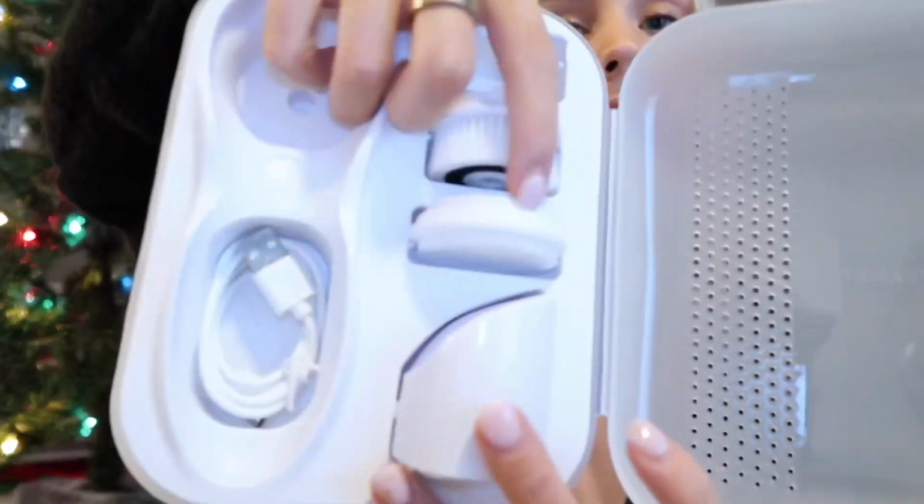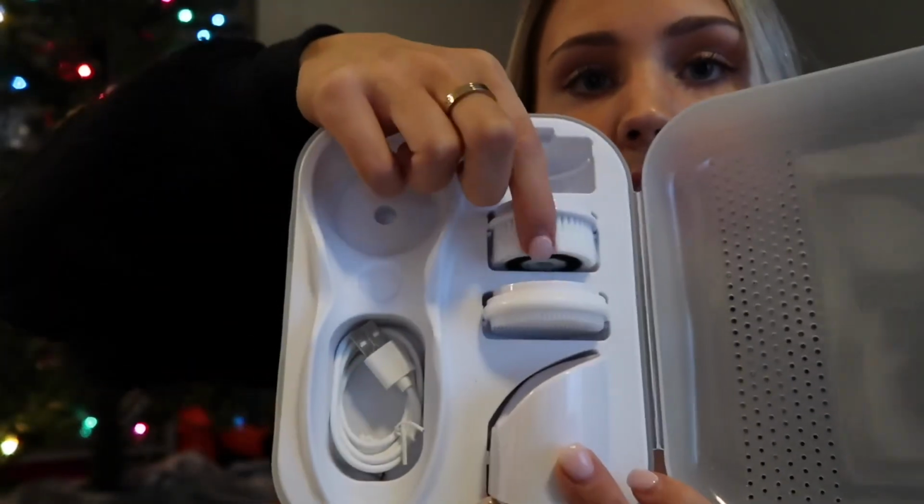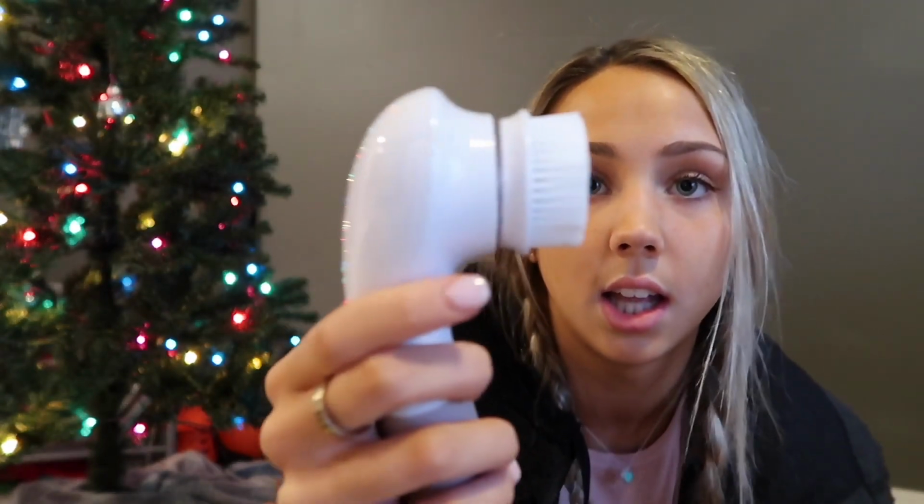And then the three heads, this one below here is for very sensitive skin, it's just a silicone brush. This one's thicker, it's an exfoliating brush, which says to use once or twice a week. And then I have this one on right now, which is the Daily. You can just wash your face with it every day, because it's not too exfoliating, but it's not so thin that it won't do anything. So yeah, I was really excited about that present.